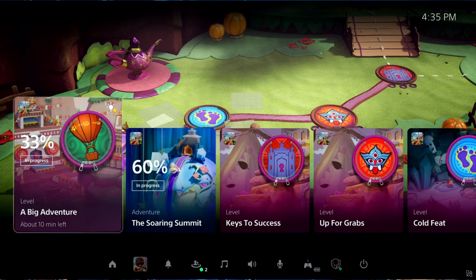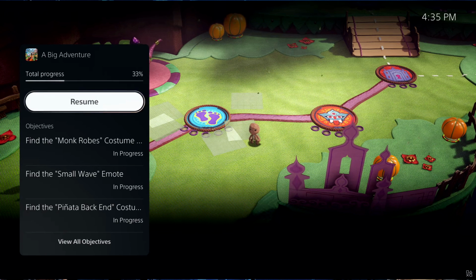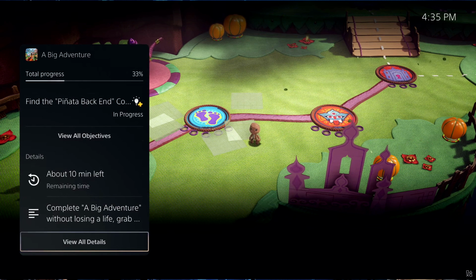Let's take this first one, A Big Adventure, as an example. I can see that I haven't quite completed this level yet. I'm at 33%. Let's open it up and see more. Here I can see more information, including key objectives I haven't met. And I'm seeing a very important piece of information here. It says about 10 minutes left.